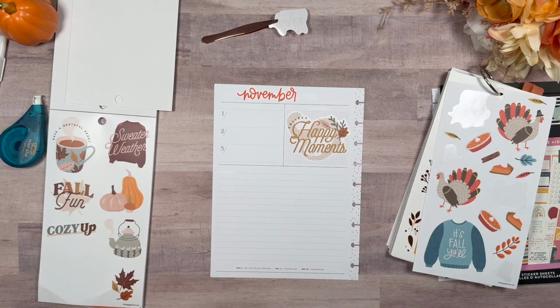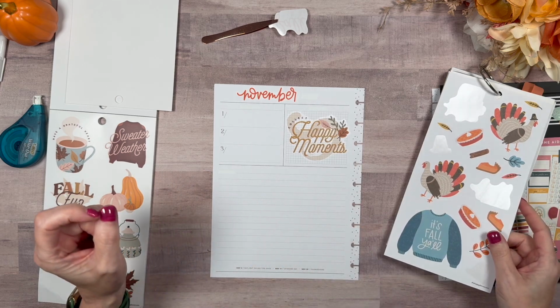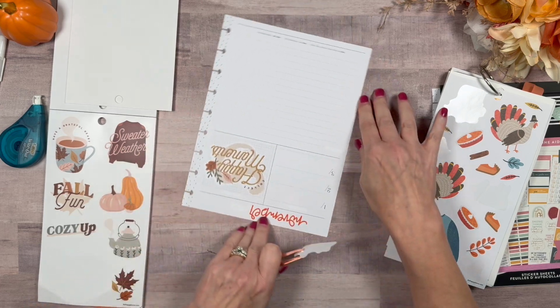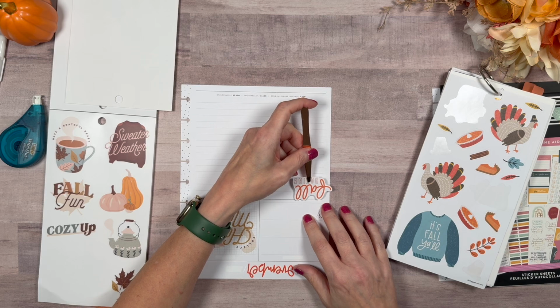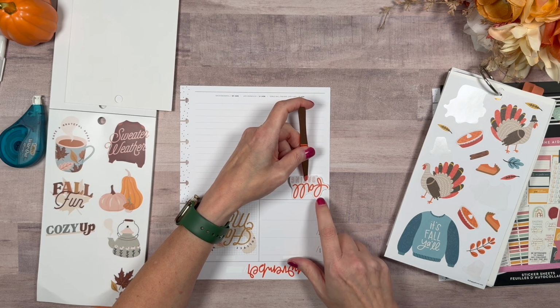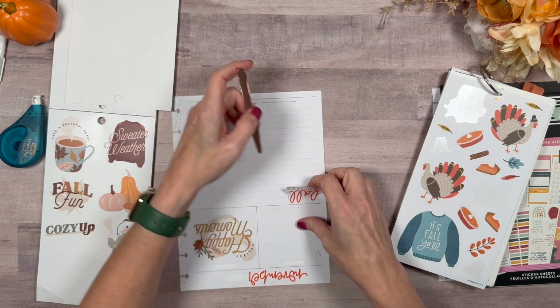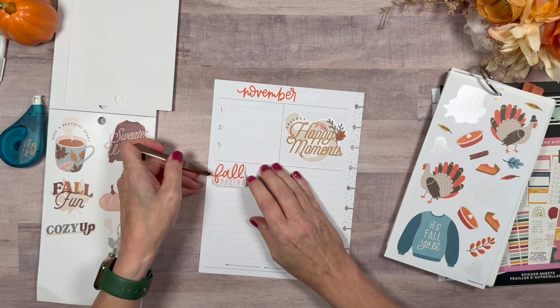So again, yesterday or 2 days ago when I did my video, it was quite long, but I like to get my pages the way I like them to be because then I know I'm going to use them. So I'm going to put this one here. Hopefully it's straight because I'm working at it upside down.